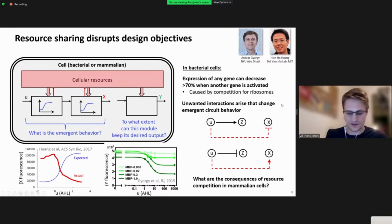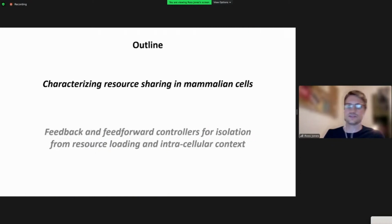So this was some really nice analysis that we did, and has really helped us to understand what's going on in bacterial systems. But we were interested in what are the consequences of resource competition in mammalian cells as well. And so that's where I come in, and I'll talk a bit about my work characterizing resource sharing effects in mammalian cells, and then also building some different control systems to help solve the problem of resource sharing.